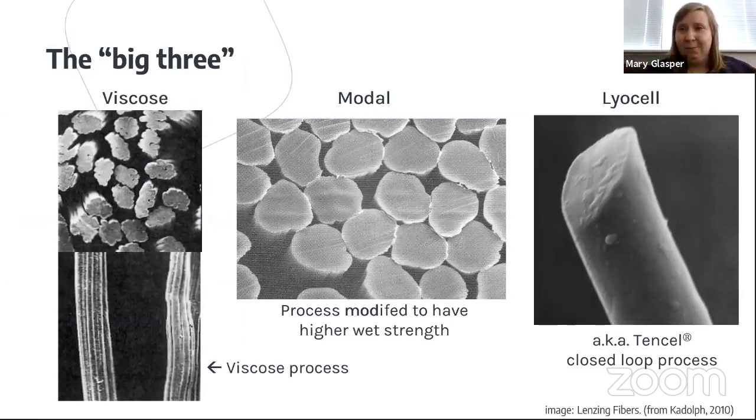But the big three that you might come across, that I certainly come across most often, are viscose, modal, and lyocell. Viscose I think is by far the most common. This is what it looks like under the microscope, and that collapsing in with that serrated edge is a classic indicator, and that's just a byproduct of the viscose process. Modal is also a viscose process, but it's slightly modified, modal, very creative naming, to give it a slightly higher wet strength, because viscose loses a lot of its strength when it's wet. You may notice that if you've ever accidentally ripped something, tugging something that's made from rayon out of a washing machine, it's a lot more delicate when it's wet.